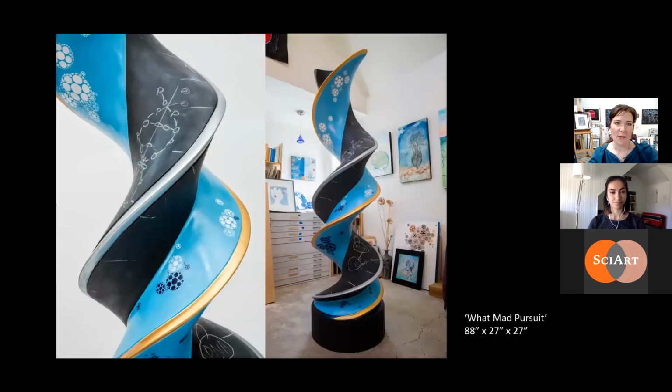And then next I'm going to go into a piece that informs a lot of the next work that I'll be showing, but this is a commission. This is the first time I really worked with sculpture. This was commissioned by Cancer Research UK in their project called What's in Your DNA? And it's in the shape of a double helix.